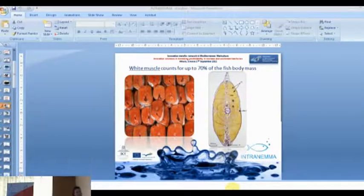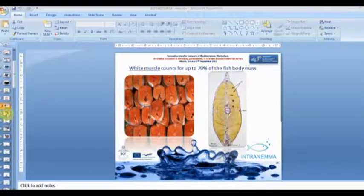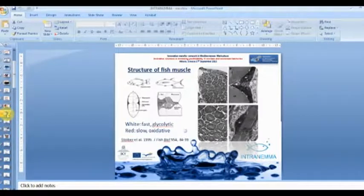The structure of the muscle, as we said, we have this certain structure. We saw this in sea bass and salmon just in the slide before. But basically, the cross section is divided into two different bits. We have the majority of the muscle, and this is white muscle. It's fast, it's glycolytic, and it's not meant for marathons, as Yorgos said before. At the edges, we have small bits of red muscle.